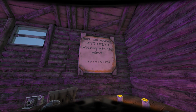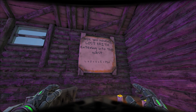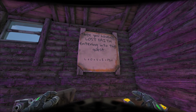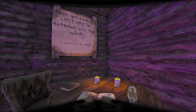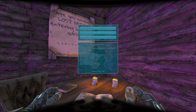The next clue says, "Hope you haven't lost faith," all capitalized, "entering into this quest." So lost faith is keying you into the Lost Faith tunnels. And it says the pin is L plus O plus V plus E. So let's head on over to Lost Faith and see what we can find there.